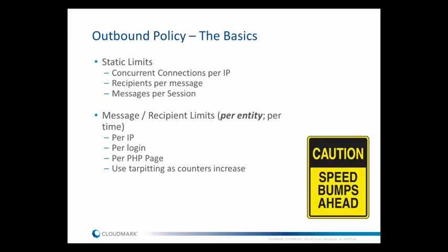So I divided up some of the policy best practices into what I'm just going to call the basics. These are things everybody should be doing, everybody should be tracking. This is kind of anti-spam 101.